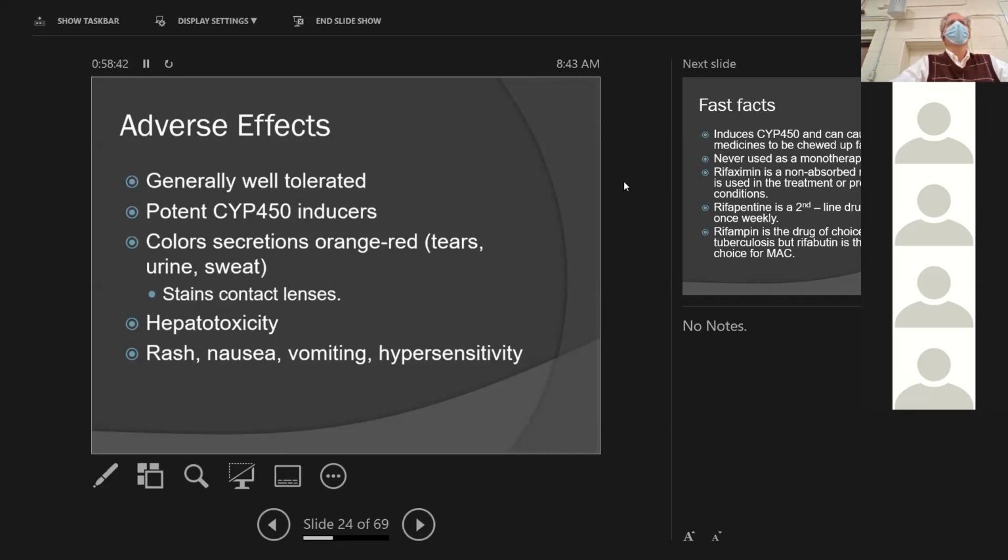And patients can call up and they're in a frenzy. I'm peeing orange! I had a former student when I was in California who told me the story. She had a patient who was a social worker who went into a house where somebody had tuberculosis. She got an active case. She had to take rifampin. She was not terribly sick. Then she called up in just a hysteria. My body's disintegrating. My pee is orange. And she said, that's the rifampin. And that social worker felt a lot better after that.